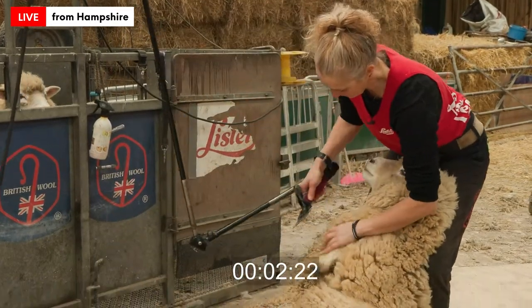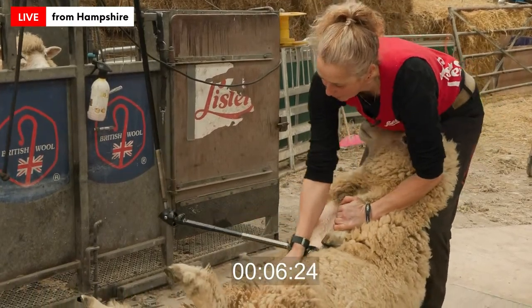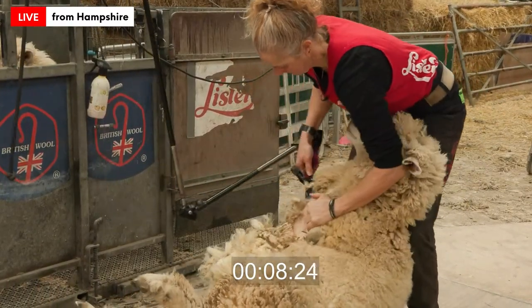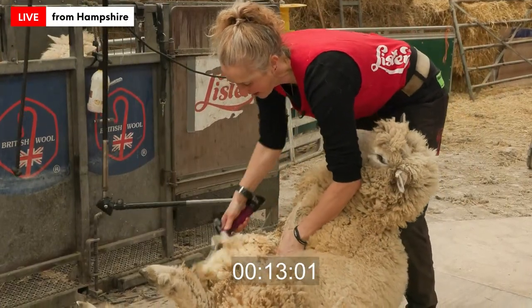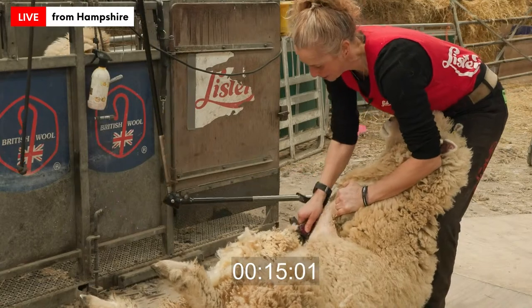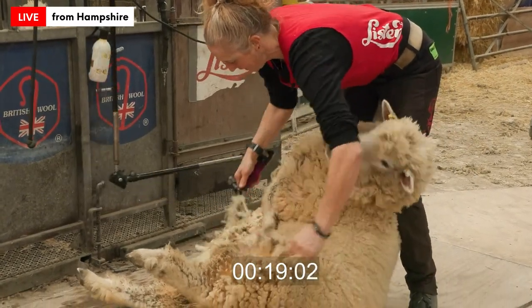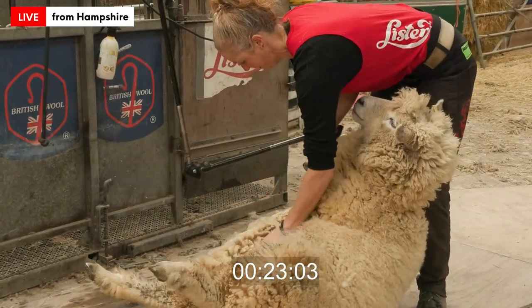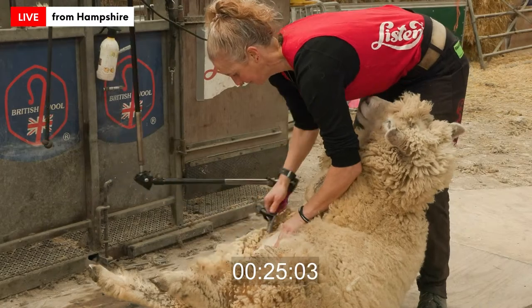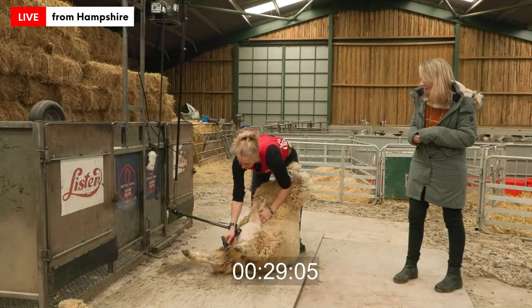So the first thing I'm going to do, I start high up on the brisket and I'm going to take all the belly wool off. So we shear the belly wool off because she's been lying down on it all year. As you can see, it's quite mucky compared to the rest of the fleece. So I'm just going to shear that all off in one piece. And then I cut that to one side.